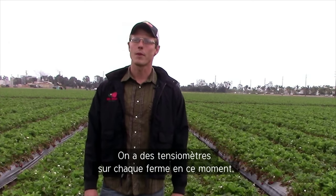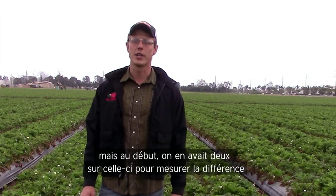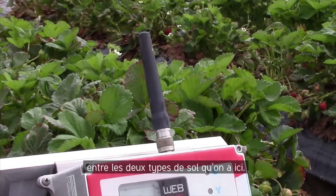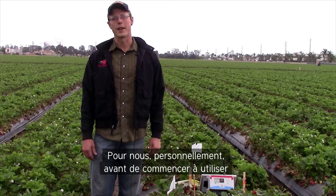And we have the tensiometers, one on each ranch right now, but we originally had both on this ranch to be able to see the difference between the two different soil types that we have on this one ranch. It's a really big deal. I mean, we all know how important the water issues are in California right now.